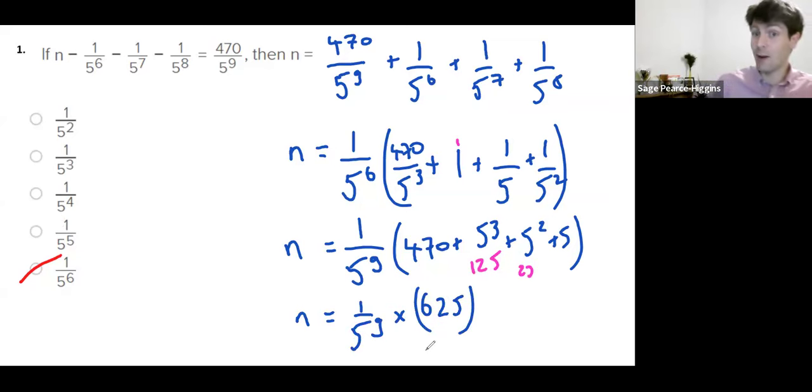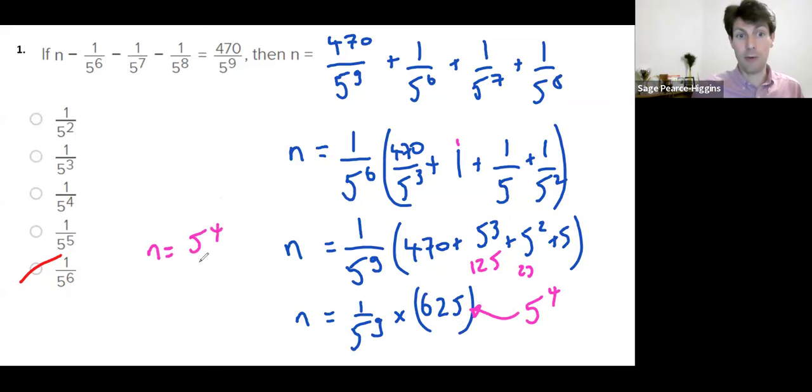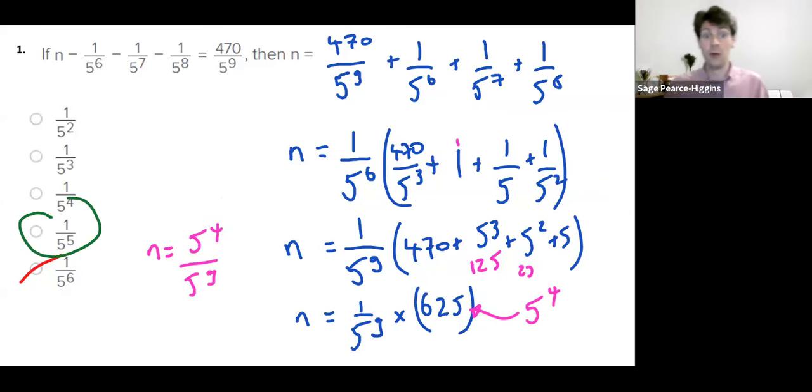And this is some of my shortcuts that I really want to prepare for. I really do want to know 625, just to recognize it: oh, I know that, that's 5 to the power of 4. And therefore, let's simplify this here, n is going to be 5 to the power of 4 over 5 to the power of 9, and that's going to cancel out to make 5 to the power of 5, answer D. Phew, there seems like quite a lot of legwork there. And this is some of that kind of algebra, that kind of high school math, that you may have forgotten and may need to revise. So it's perhaps that kind of category, but it's not the only way.